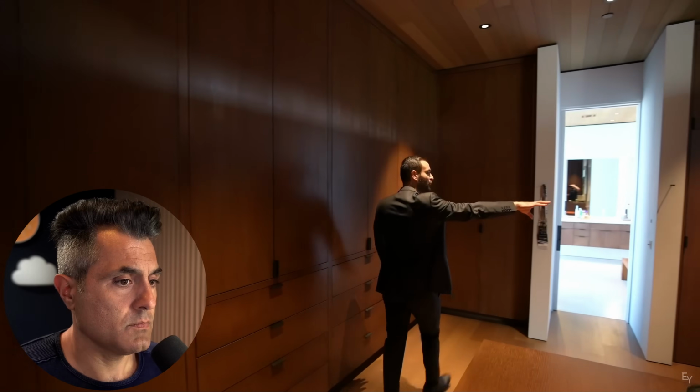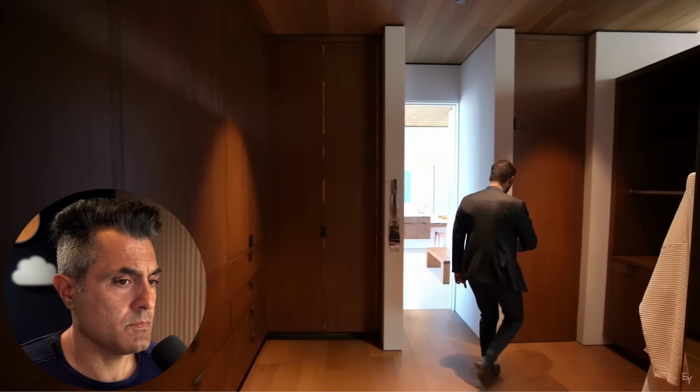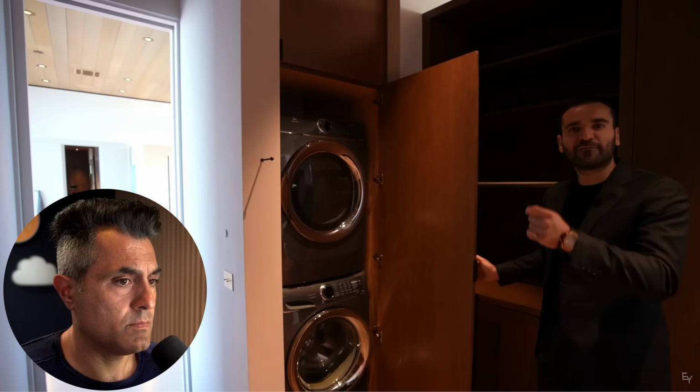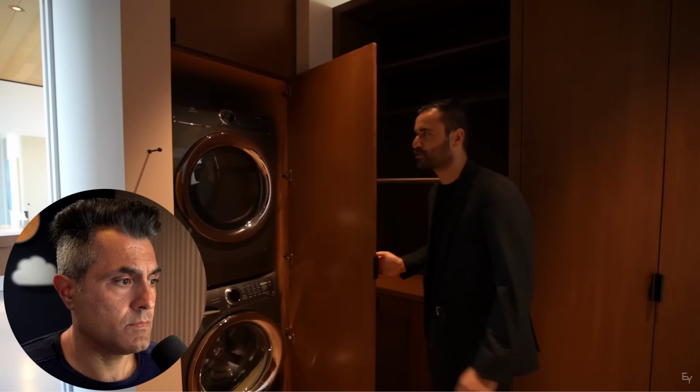And we have more cabinets on this side. I can show this, I'm pretty sure. Ready, Mikey? Oh, that's cool. Every primary bedroom closet should have a washer and dryer. This is like the best amenity. Yeah. It's such a convenience.